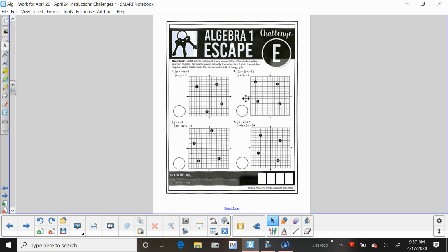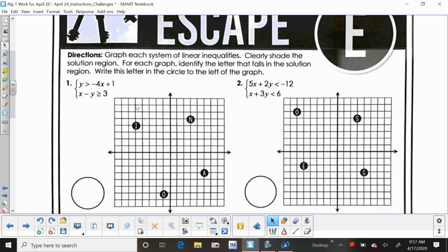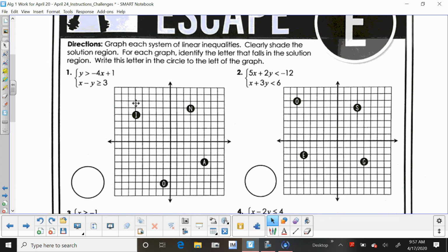You're going to have to draw 4 coordinate planes, as you can see here. And it's pretty straightforward. You're going to graph each system of linear inequalities, clearly shade the solution region. For each graph, identify the letter that falls in the solution region. Write this letter in the circle to the left of the graph.